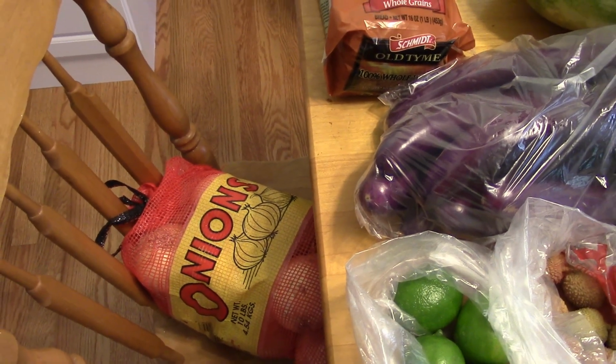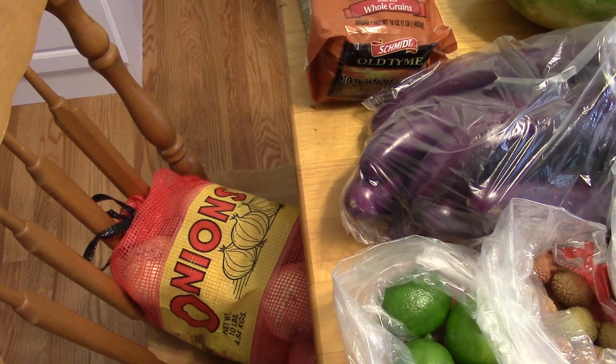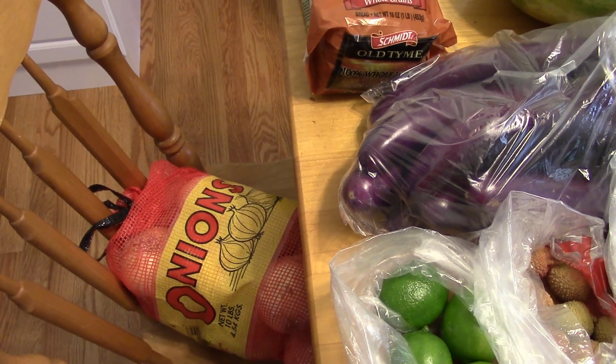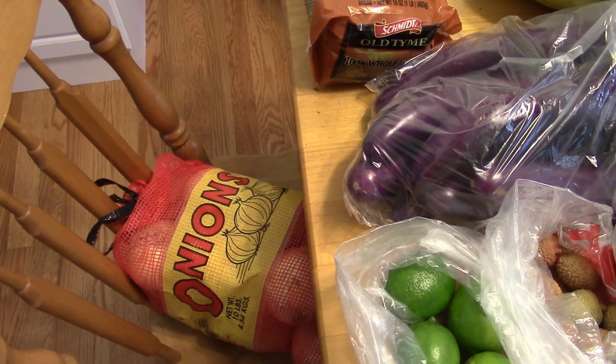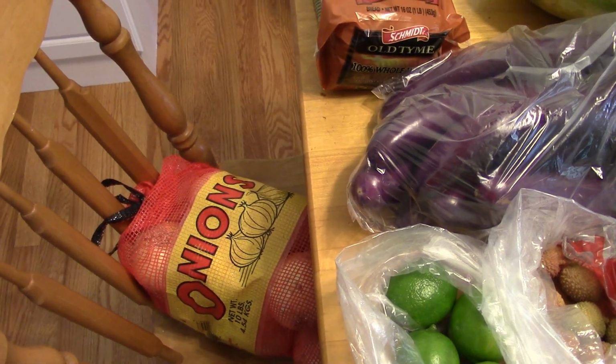I like to have onion soup or tomato soup in the freezer because it's a good side dish soup, whereas a lot of my soups are main dish soups. But if I'm having sandwiches or salad or something and I want to have something else warm to go with it, then that's a good choice. So having a little bit of onion soup in the freezer is always good.